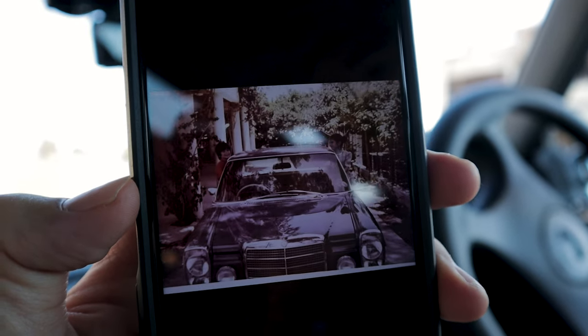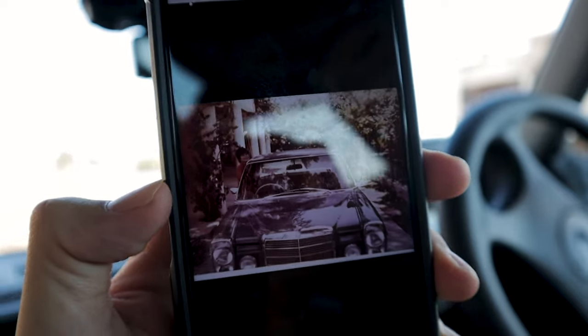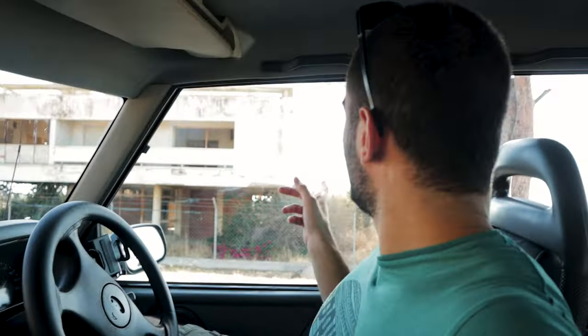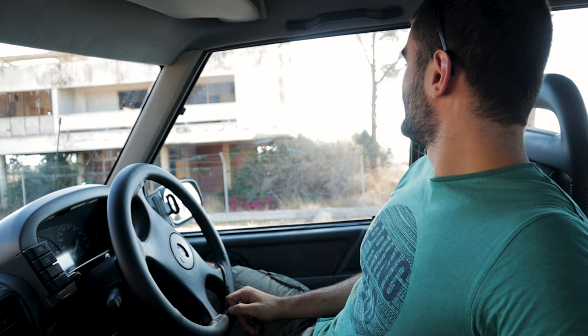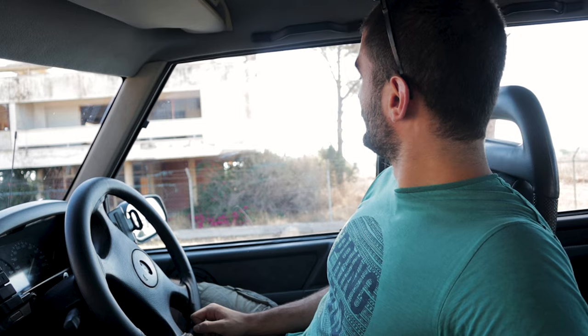Actually, the first videos on the channel were taking this Mercedes out of a garage in which it was sitting for 10 years. So yeah, this photo was probably taken right next to the house on the right side when my mom used to be a kid, and now I am 20 years old or 24. The house is abandoned, but the car is still going.